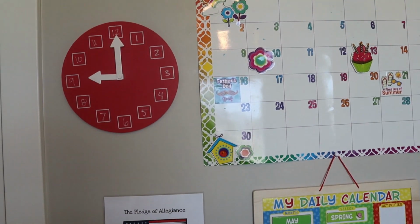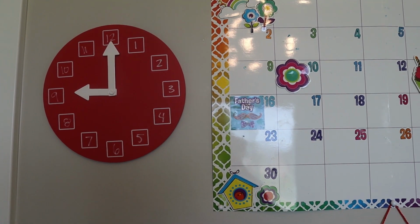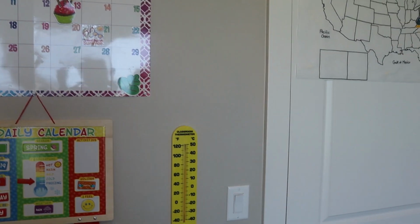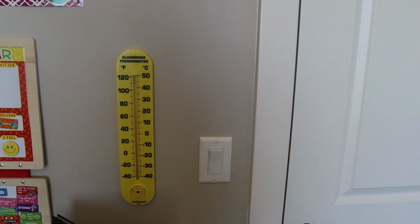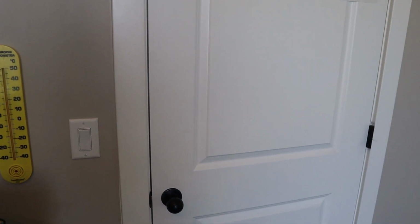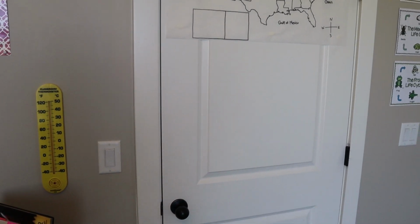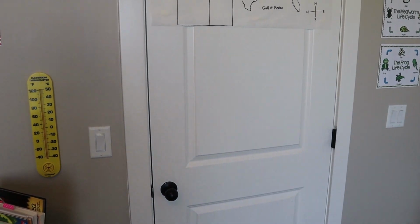I also have this clock up here, which I think is just from the dollar store, and we use it occasionally, but not all the time. And then there's a thermometer over here that sometimes we use inside, sometimes outside. Sometimes we put it in this closet right here because in the winter time this closet is freezing, so we'll put it in there just to see what the temperature is.